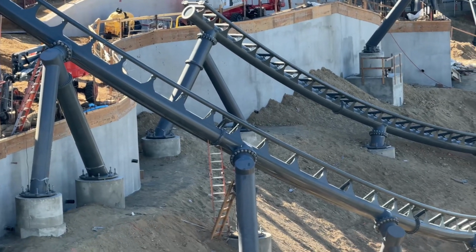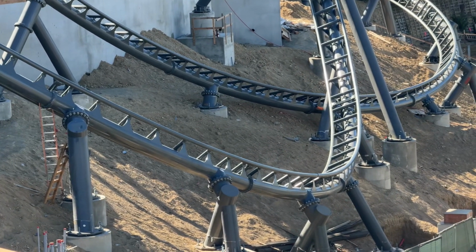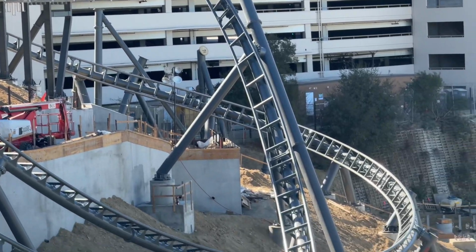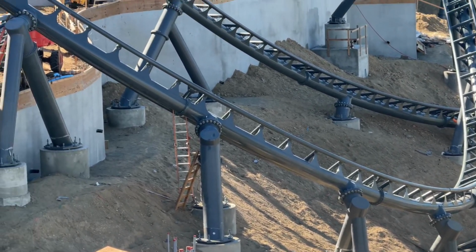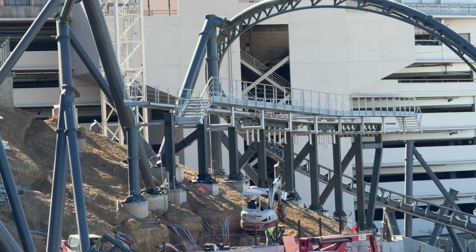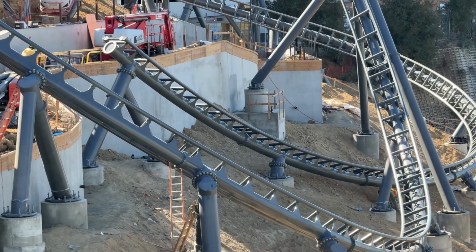But yeah, 1, 2, 3, yeah, maybe like 3 or 4 pieces. How cool. Yeah, look at that, coming out. We're gonna come out of the inversion this way, and then boom, right into a very tight turn into the block brake area. Wow, how fun. I think this entire part of the ride is gonna be so cool.